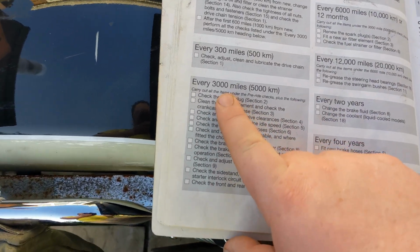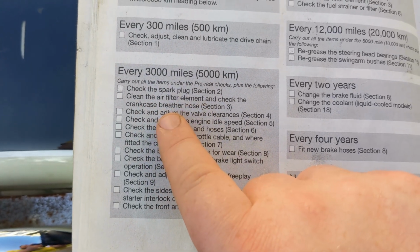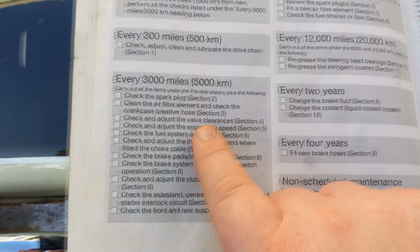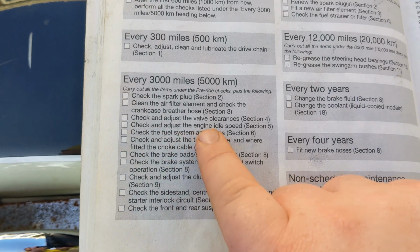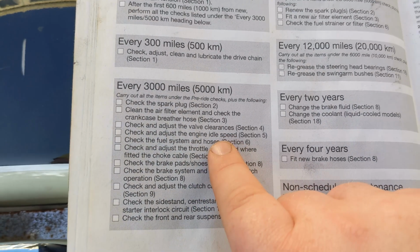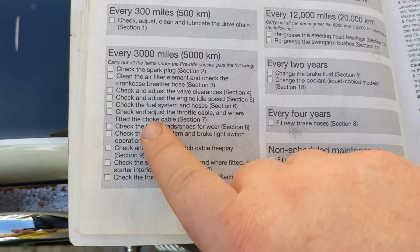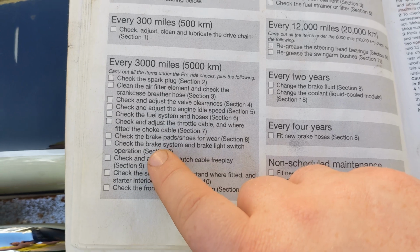So, we are going to be doing, check the spark plug, check the air filter element, and check the crankcase breather hose. Checking valve clearances. Don't know if I'm going to be able to do that. We'll have a look. Checking engine idle speed. Yeah, we'll check it, but it seems fine. I've been out riding today. Check the fuel system and hoses. Checking throttle cable and where fitted the choke cable.